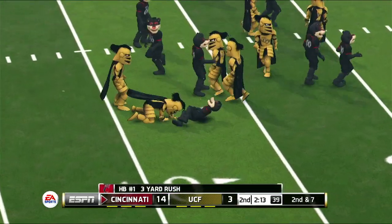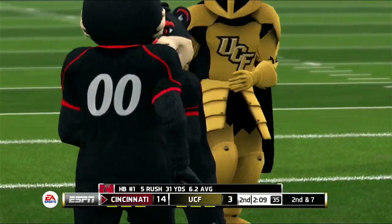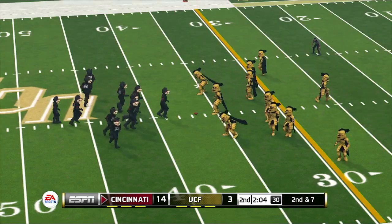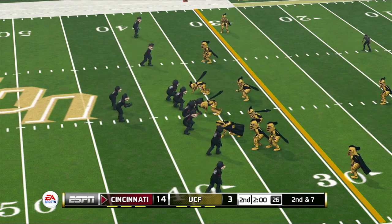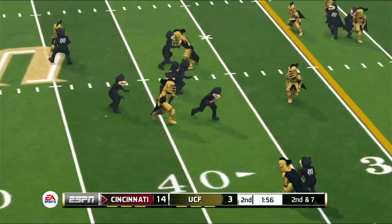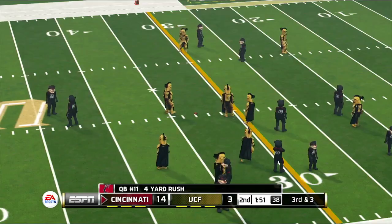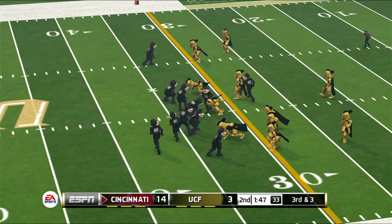And he makes it out to about the 37-yard line. Second down, 7 yards to go. Ball on the 37-yard line. He's on the run. He's tackled at the 33-yard line. That makes it third and three.